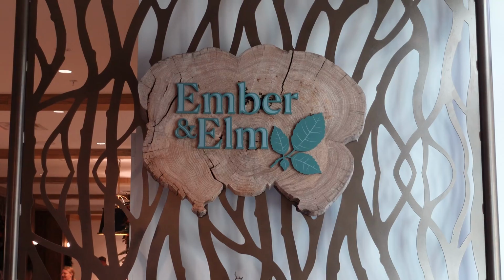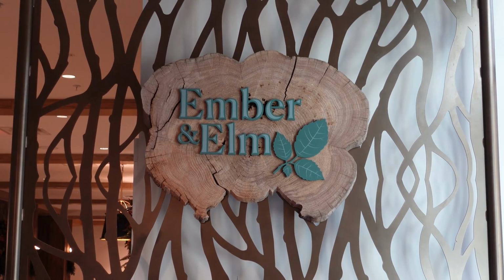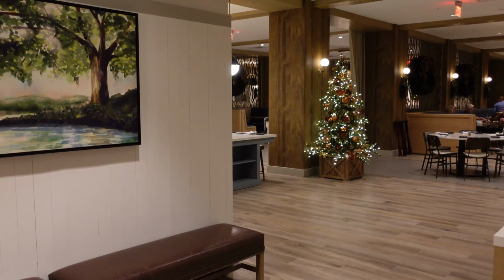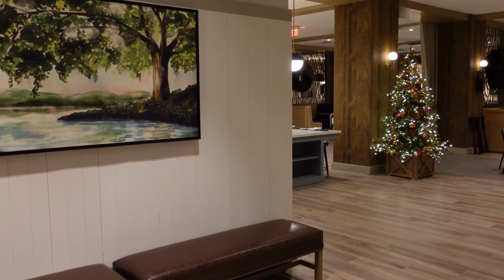You can see right on the sign, it's got a tree stump, right Sam? Yeah, it's a very rustic feel here, and we really love the dining at the other resort, the Dreamworld Resort, so I expect nothing less than greatness over at this resort. Just so you know, Dollywood has two resorts: Dreamworld and Heartsong Lodge. Dreamworld has Song and Hearth. This has Ember and Elm.